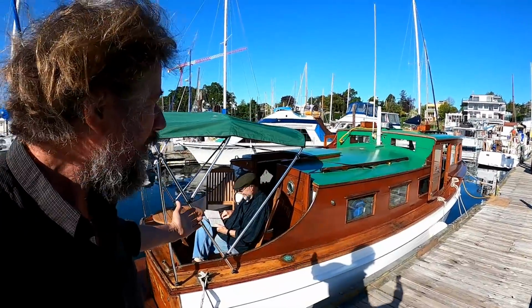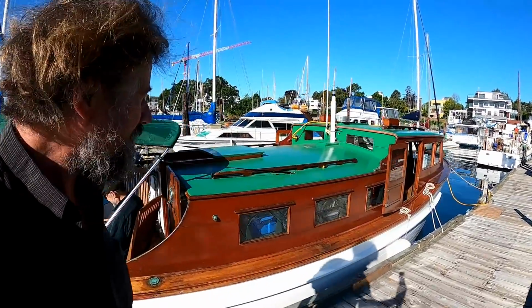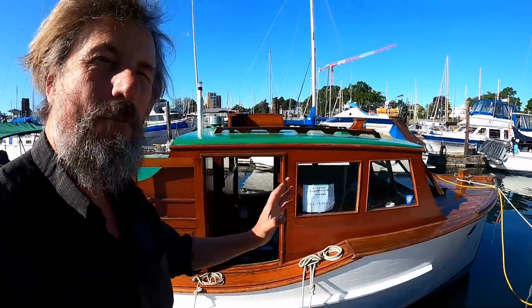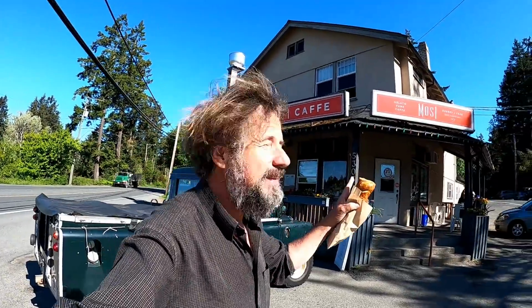That's part of it. Just another opportunity to look at this beautiful boat. Is this just so gorgeous? Just so gorgeous. We'll get a proper tour in shortly. If you're ever fortunate enough to be here on Saanich Peninsula, north of Victoria, Mosey's Bakery up in Saanich. Sausage rolls, croissant, I mean, just amazing. Great little stop on the way to the fuel tanks.